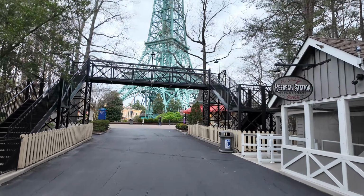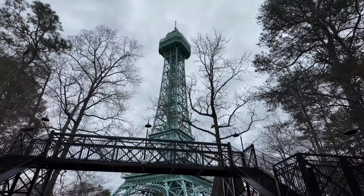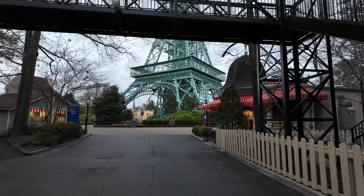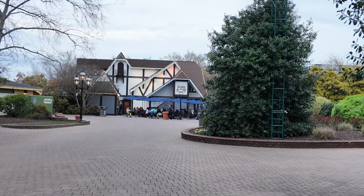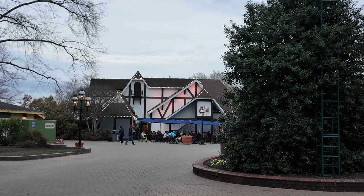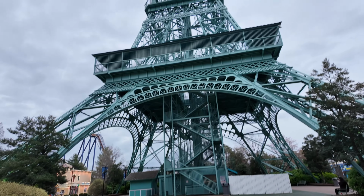So we're approaching the Eiffel Tower. This is a third scale Eiffel Tower. They have the same one over at Kings Island as well. Sister parks. I also really like the Grain and Grill. That's a great dining option here at King's Dominion. I did that, I think, last year.